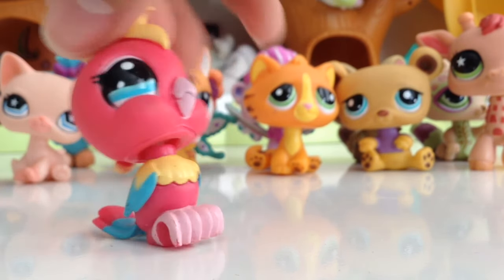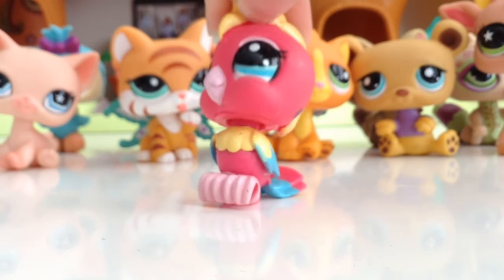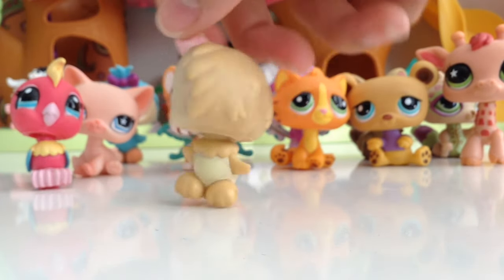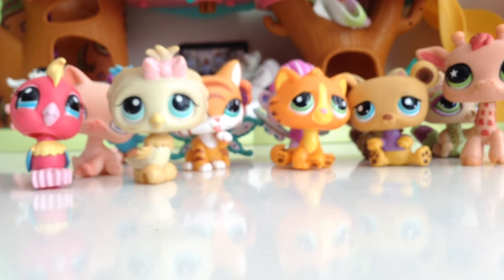Next, I'll be showing you the birds. This cute parakeet. I think it's a parakeet. I'm not really sure. But it's really cute. And then this owl. Pretty natural.